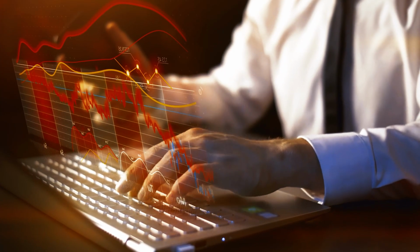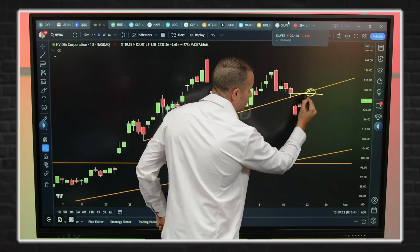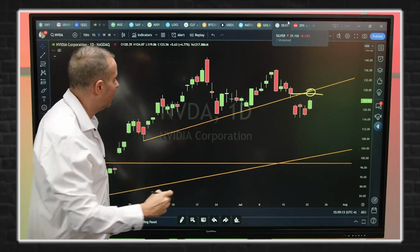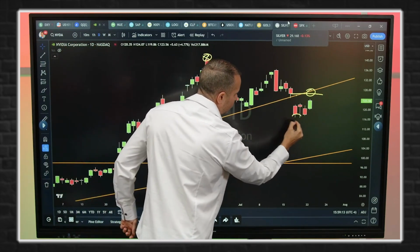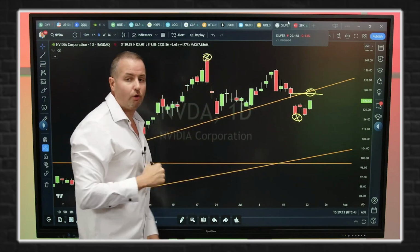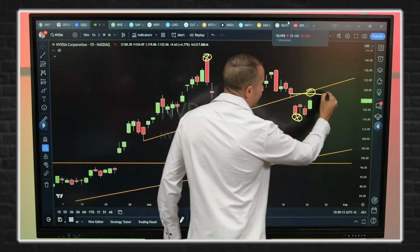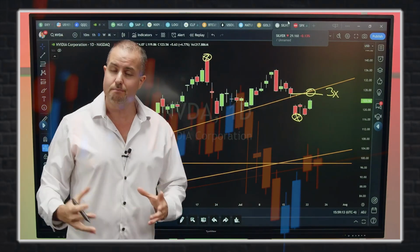So you have a couple things. Number one, there's a gap fill right here, so that's going to be resistance. You also have that upsloping trend line as well. And what's fascinating here, if you take the all-time high right here to this low right here, that happens to also be a Fibonacci 382 retrace. So you actually have a 3x factor right at that point, which is going to be major resistance.